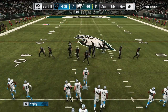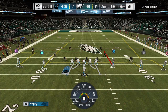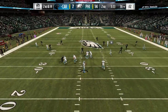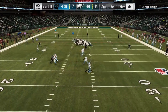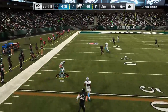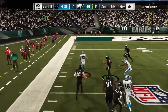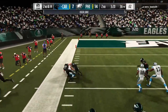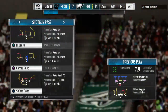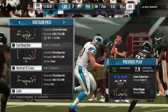Second and 14 as they've got work to do here after the sack. On 2nd down, here's Newton, escaping the pressure right. And this is caught. It's Greg Olsen. And he is taken down deep in Philadelphia territory. A big play there for Carolina. 52 yards.